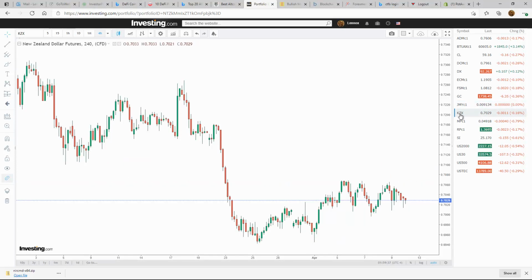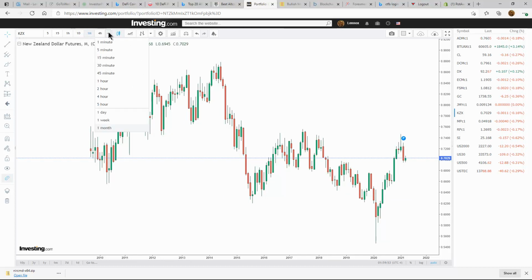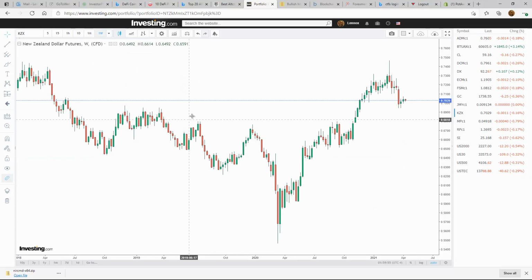Okay, the New Zealand dollar. It too has hit a peak and is pushing back down. So we're getting a retrace of the move back up, and we could see price coming way back down into this area. On the weekly time frame, we'll see that a little closer. You can see that's what's happening. We're on our way down. So I see further weakness in the New Zealand dollar.